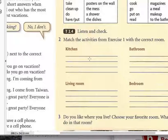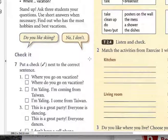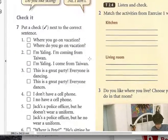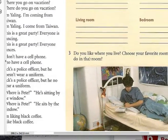Okay, so afterwards we can separate the different activities according to the room: the kitchen, the bathroom, the bedroom, or the living room. There's a dining room, you can add that as well. Do you like skiing? No, I don't. Yes, I do. So we keep repeating the same stuff over and over again. Okay, so we can continue.